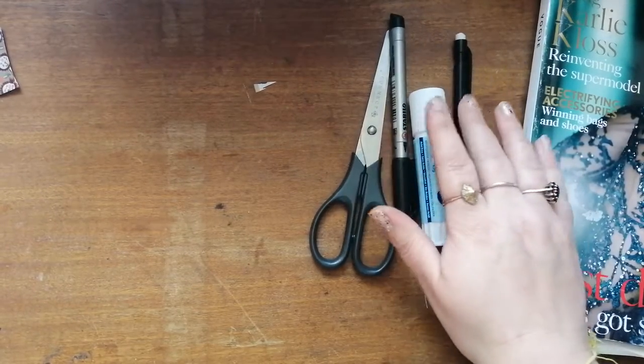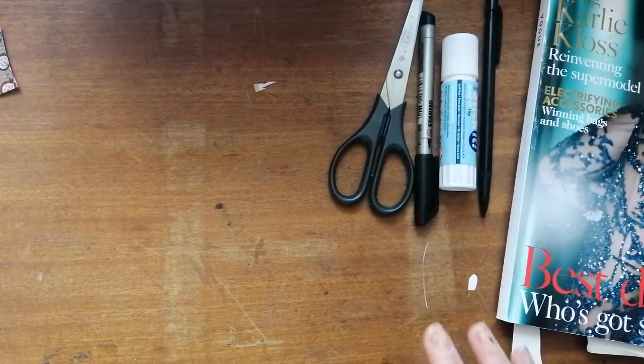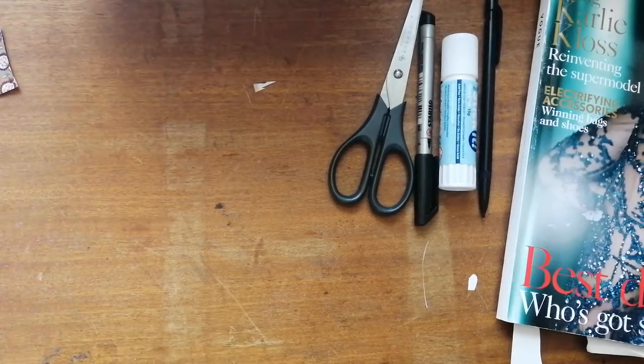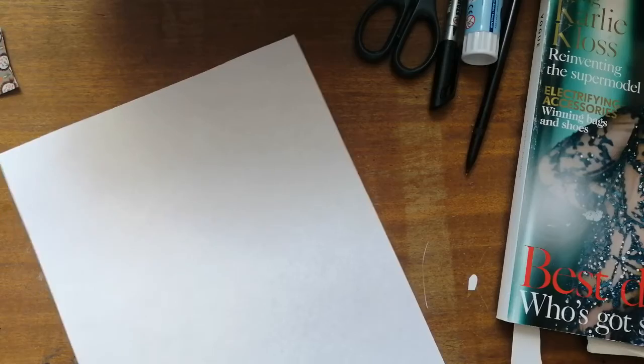Your basic tools, you're going to want a pencil, a black fine liner, a glue stick, and a pair of paper scissors. And then you're going to want some coloured markers as well. And you're going to need just some plain paper, plain white A4 paper. Obviously, if you've got bigger, you can go bigger as well.